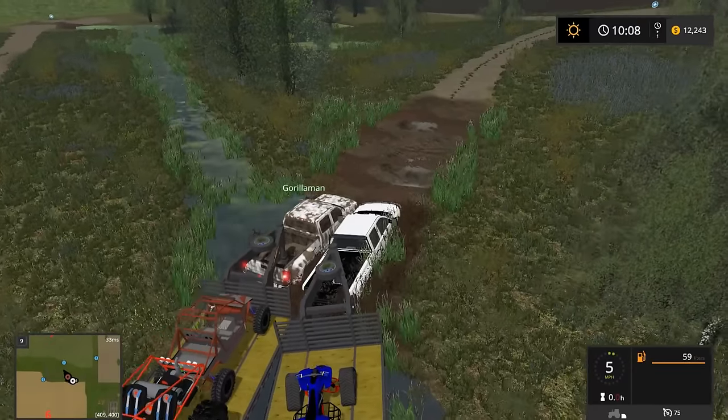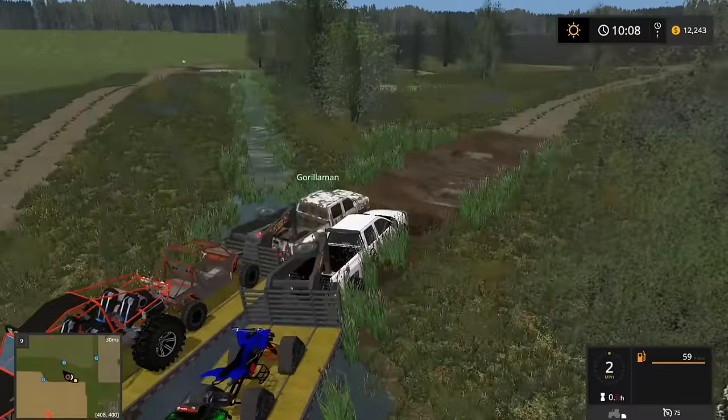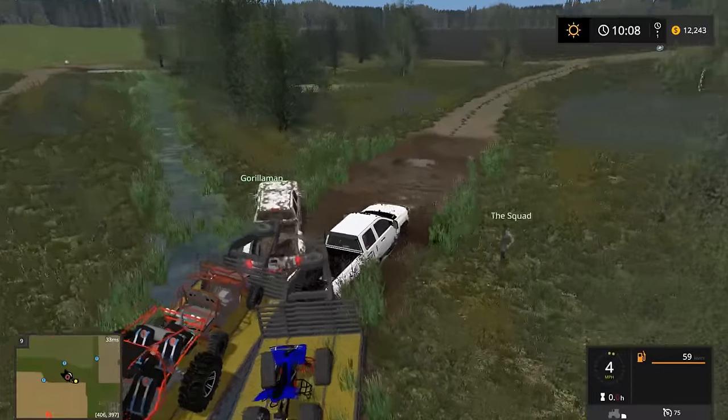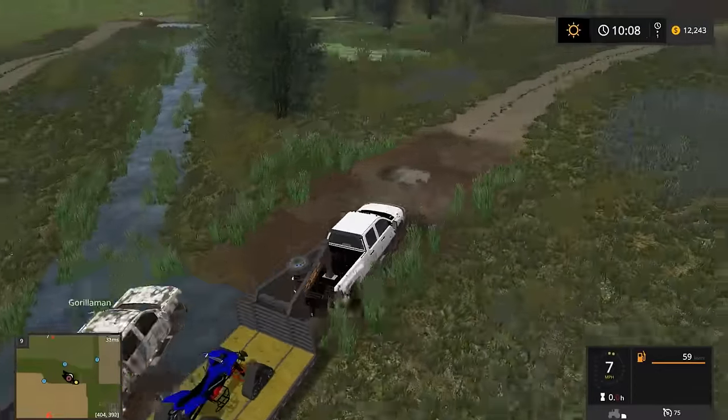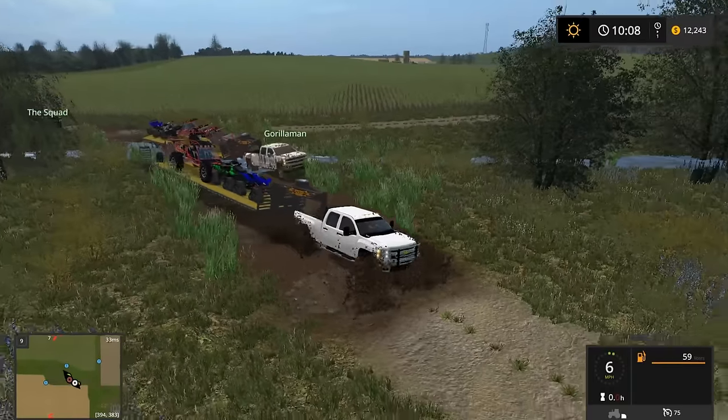Whoa. Doesn't that drop off? I thought it dropped down in there. Oh, actually, no, it doesn't. I think I bottomed out or something. You guys both stuck? No, I'm good. No, he just ran into me. Oh, my gosh. Should we head back and unload somewhere?